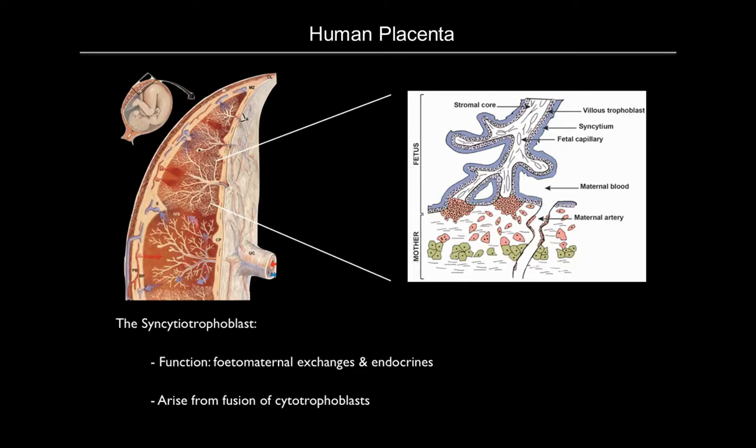The human placenta is a very important organ during pregnancy. It provides all the nutrients to the fetus for fetal growth and helps the mother as well with the upcoming baby. The structural and functional unit of the human placenta is the chorionic villus. It looks like a tree, and it bathes directly in the maternal blood. On the right, you can see a schematic drawing of this chorionic villus.